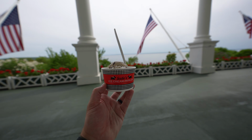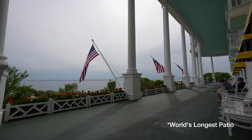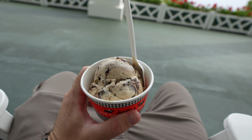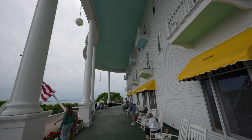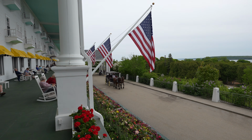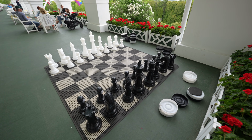Alright, pro tip, if you're already gonna pay to go into the hotel, then you might as well bring your ice cream, and then you can sit on the world's largest patio. I do have to say the ice cream is pretty good, and the views looking out from the 660-foot patio are pretty hard to beat. There's dozens of different rocking chairs along the entire patio, and you can just find your favorite spot and sit there and look out over the water and over the horses and carriages that keep coming by.